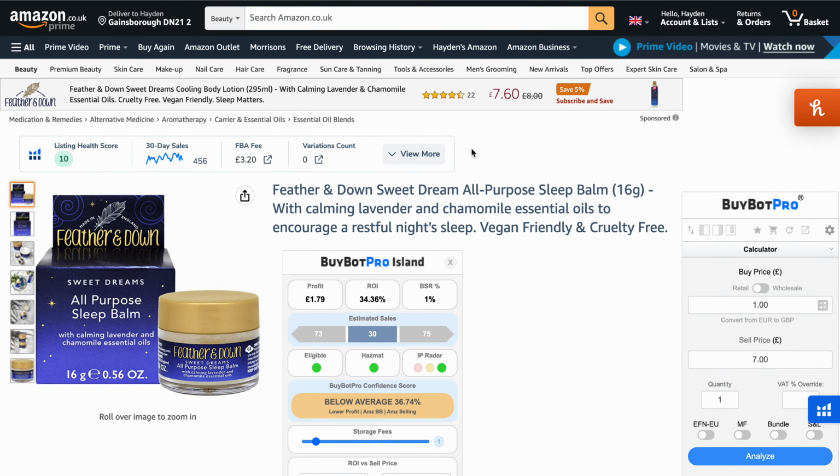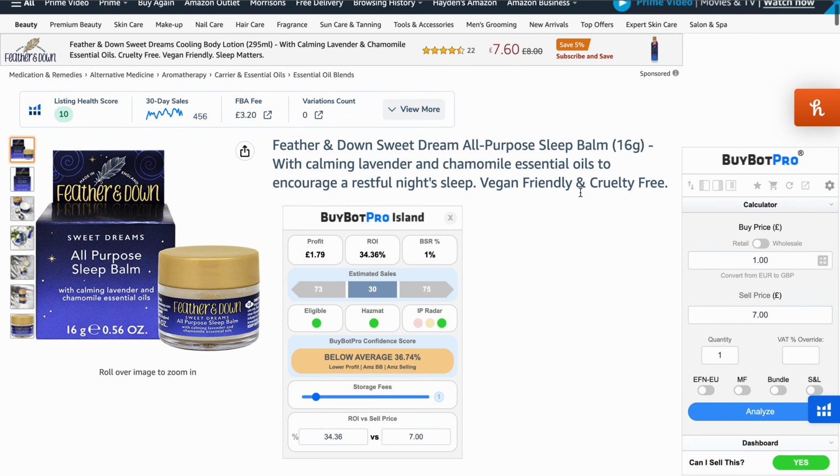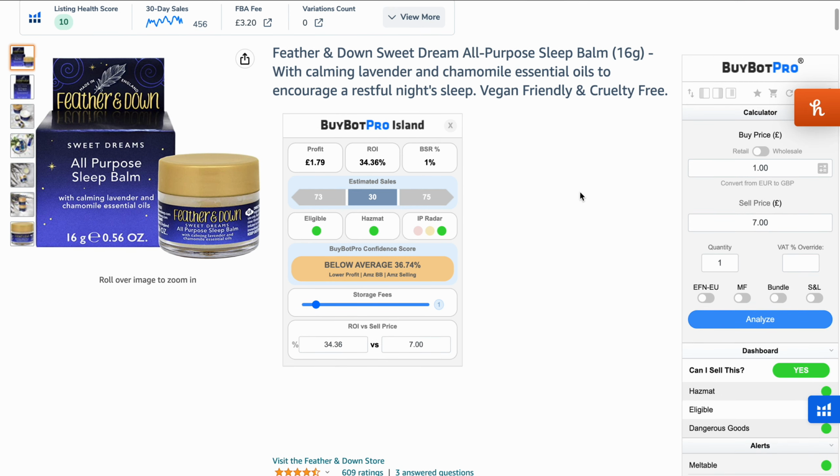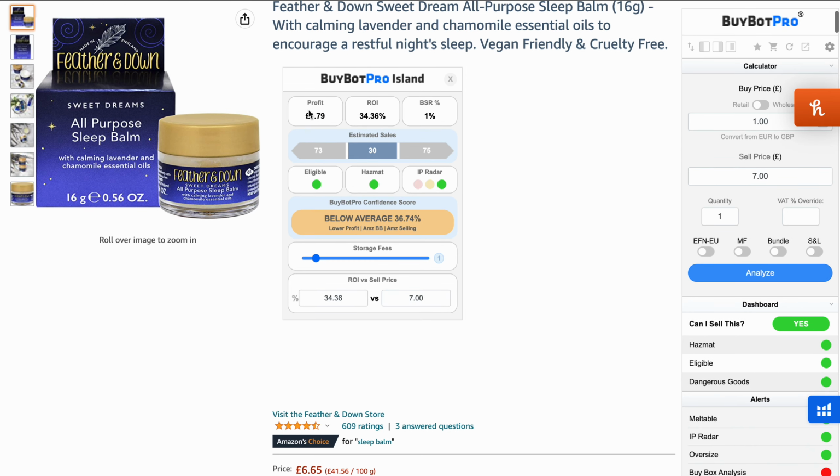So this is BUYBOTPRO. Those that don't know it, BUYBOTPRO, I've been using this for over 2 years now. Sell hundreds and hundreds and hundreds of thousands of pounds and dollars a year in the UK and the USA. So cool, let's dive into it. So I've been using BUYBOTPRO to do that.